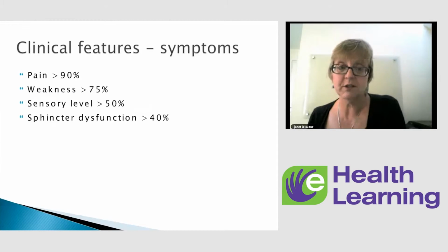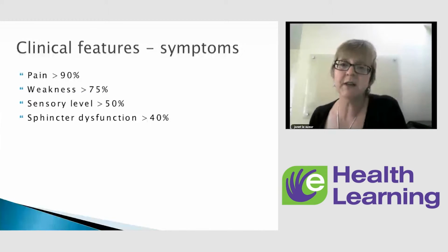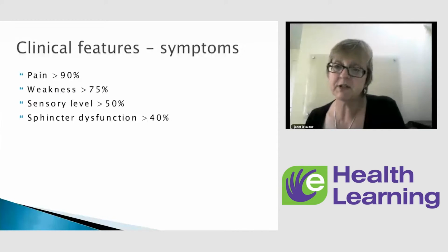The clinical features, pain is the number one thing. Of course, we have lots of people who come to us for Bowen treatment with back pain. And pain often presents maybe a week or two before the other symptoms, and may be quite a serious precursor for what's going to happen. Weakness, so somebody might complain that they're not feeling they've got the strength that they normally have. They might have a change in sensation of the limbs. And the sphincter dysfunction, they might have problems with their bladder or their bowel.